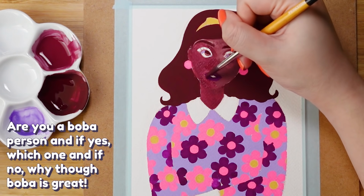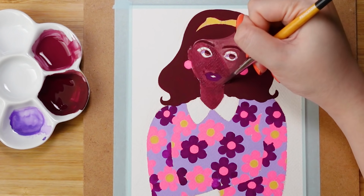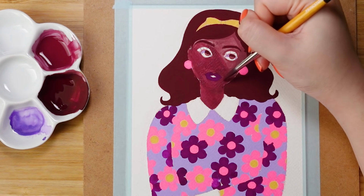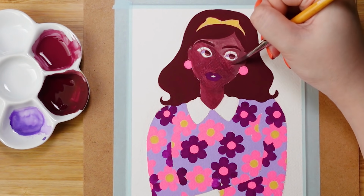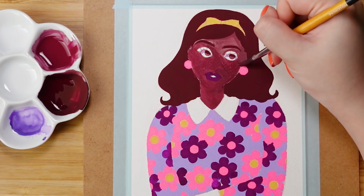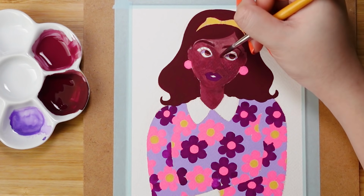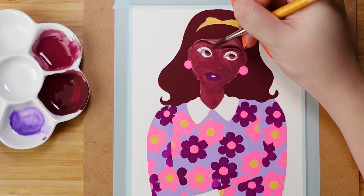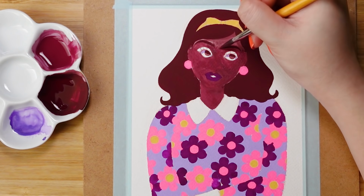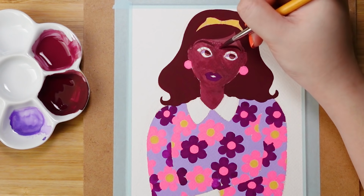Are you a boba person? If yes, which one? Yes, I really enjoy bubble tea. I think my favorite is this one place in Toronto called Onezo, and they do flavored tapioca pearls, and they have a brown sugar flavored one, and I think it just comes in with a milk tea, and it is so yummy. But if I am at a bubble tea place that doesn't have flavored tapioca, I usually go for something that will complement some kind of lychee jelly or grass jelly or something like that.